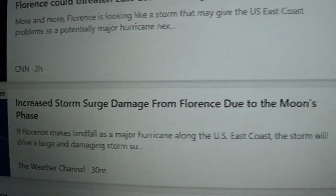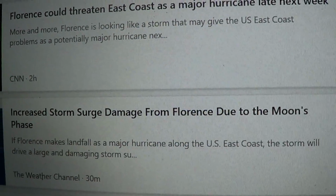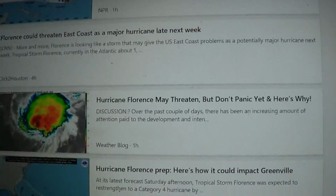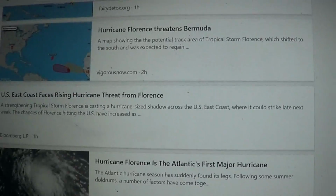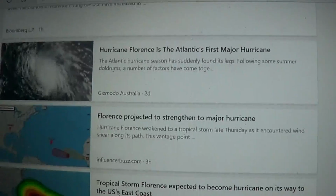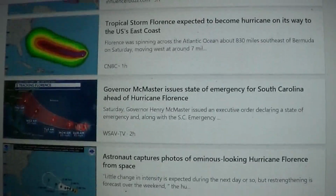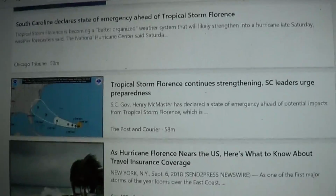Increased storm surge damage from Florence due to the moon's phase. So there's a lot to read here. There's a lot of news stories that I could delve into, but I'm going to stop there because I've read a full blog and a full news story. That's enough to give you a good picture of what's going on.